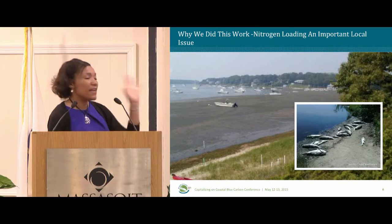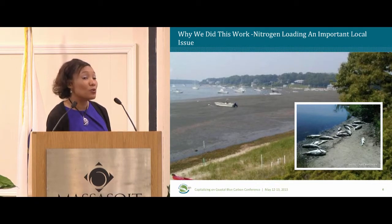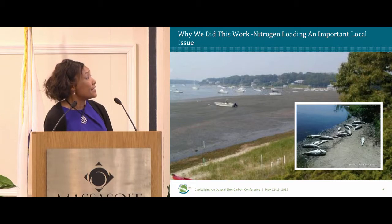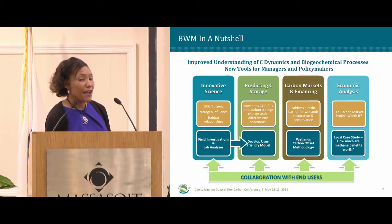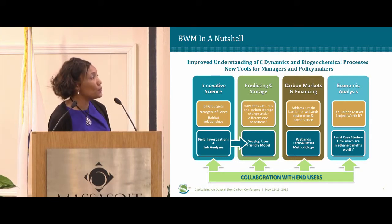And for our project, how do we weave that back in with the blue carbon story? Well, there's evidence to show that nitrogen loading could potentially impact the sequestration role that wetlands play, and could also be a problem in terms of having more nitrous oxide (N2O) being produced from the wetlands. So could it essentially have wetlands play a role in terms of not just being a sink for greenhouse gas like N2O, but being a source of that? And when you expand that, globally speaking, that's a pretty big deal. And so the nitrogen piece of the story came into the puzzle. So BWM in a nutshell, I'm going to spend some time on this graph. We have here 4 components. We were aiming to improve understanding of carbon dynamics and biogeochemical processes in salt marshes.